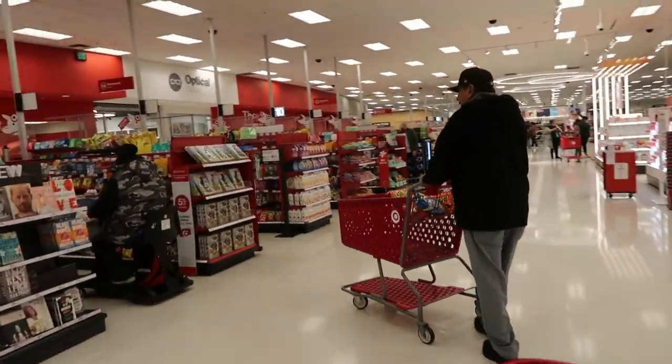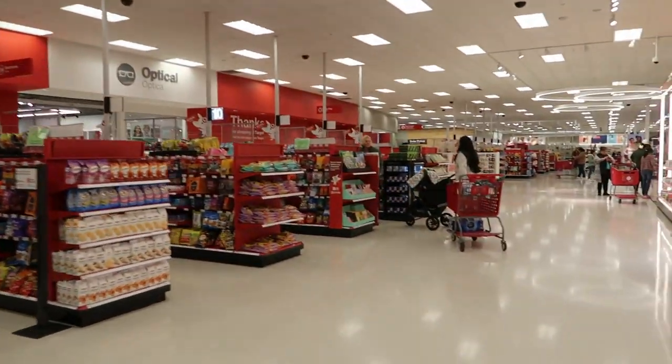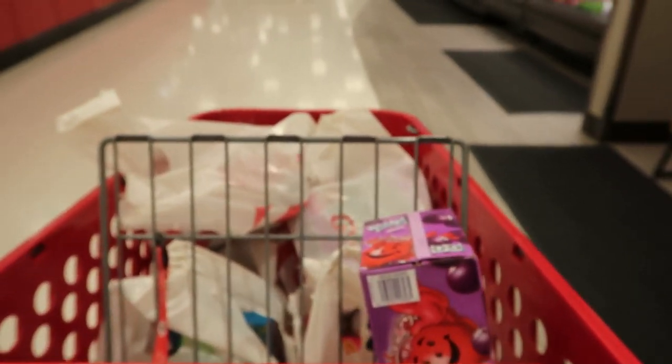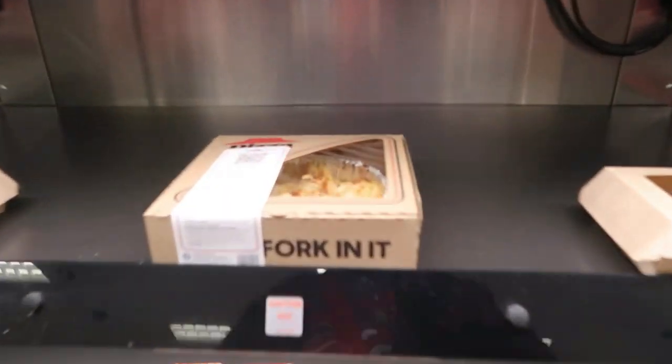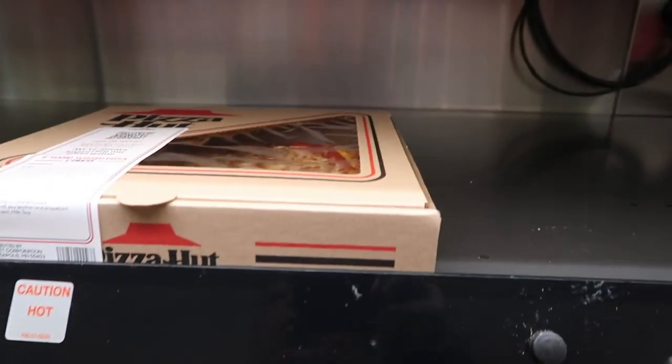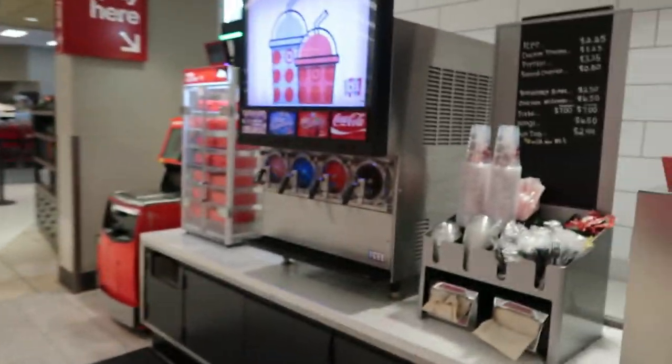Let's find a line. Looks like either 14 or 10. I guess we'll go to 10. Okay, we are all done and headed out. Oh, let's see. Ooh, they got some of the Pizza Hut stuff out. Some Alfredo. You got some pizza up there. I don't need that today.